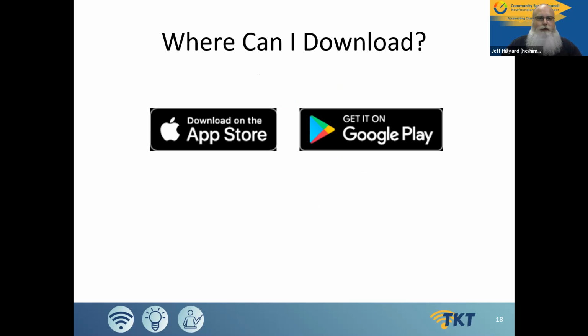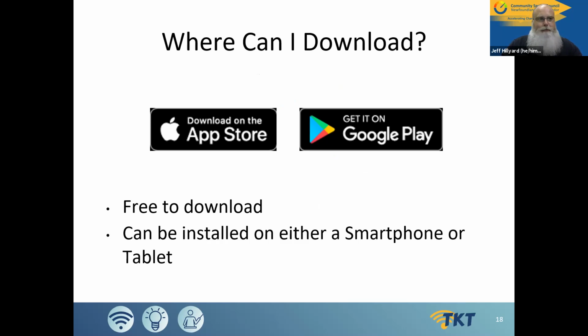So where can I download this? You can download it from one of two places, either the Apple App Store if you have an iPhone or an iPad, or the Google Play Store if you have an Android phone or an Android tablet. It's free to download, and it can be installed on either a smartphone or on a tablet.